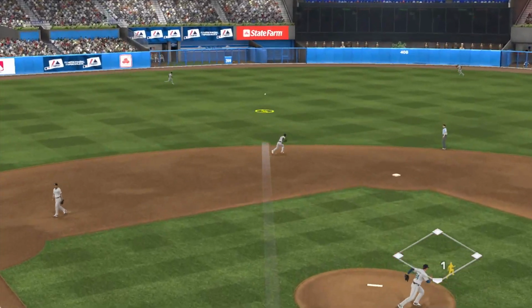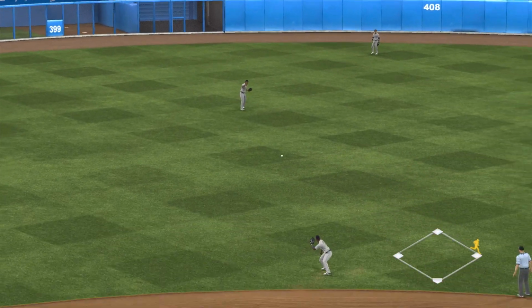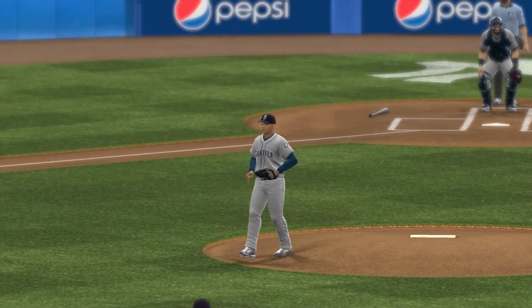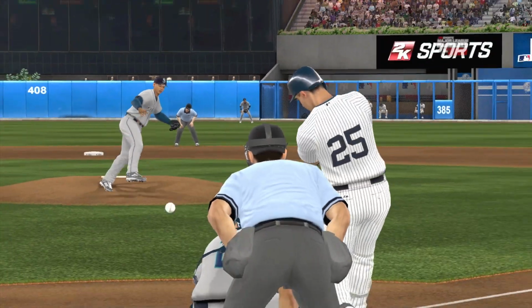A swinging line drive to left center. And he gets that one down. His second hit. 2 for 4 today. Gary, this ball was down out of the strike zone, but he was able to go down and get it and make just enough contact to pick himself a knock.